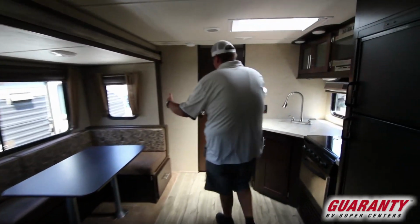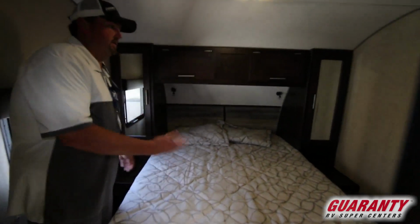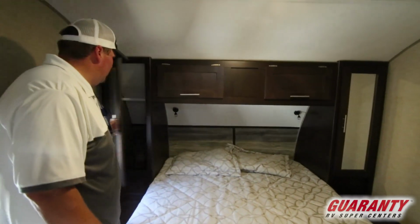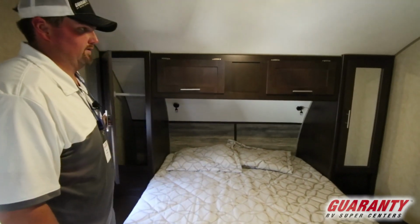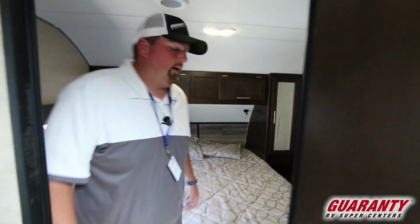As you make your way up to the front of this unit, you got the bedroom. And your bedroom has that door and also has storage all the way around, which is pretty good. And you have your closet on either side. They're nice deep well closets. Lots of storage in this unit. This does have LED lighting. It's very open and airy and light and nice in this unit.